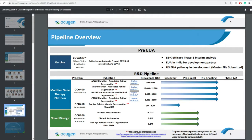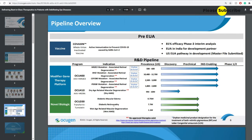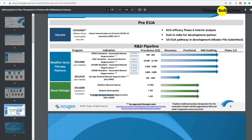Quickly here, active immunization to prevent COVID-19 caused by SARS-CoV-2, so that's their COVID vaccine part, but they also have their own research and development pipeline. For instance, the OCU400, the OCU410, and the OCU200. Respectively, the first two are a modifier gene therapy platform, and the latter is a novel biologic. They have different indications, including associated retinal degeneration, mutation for RHO, and associated retinal degeneration again. The last one is dry AMD, dry age-related macular degeneration. And then OCU200 has diabetic macular edema, diabetic retinopathy, and wet age-related macular degeneration.